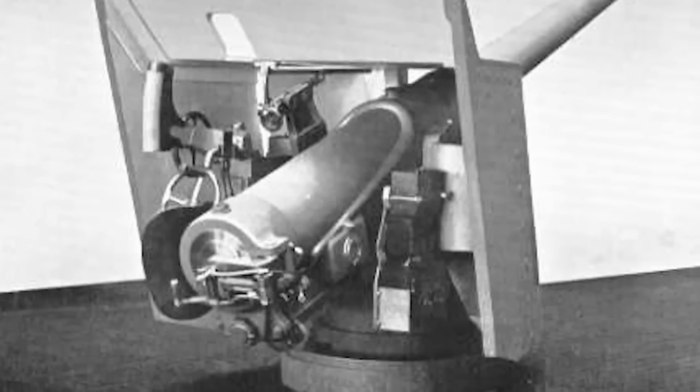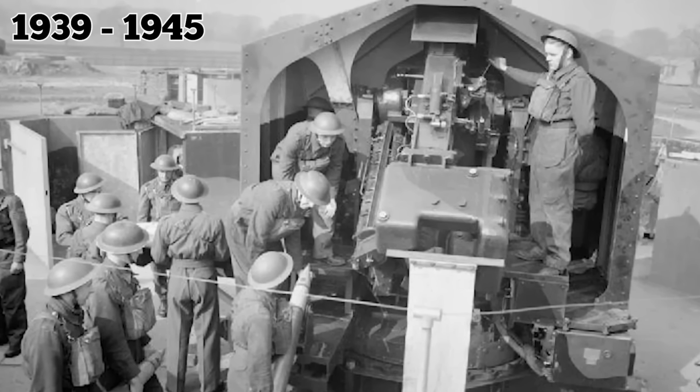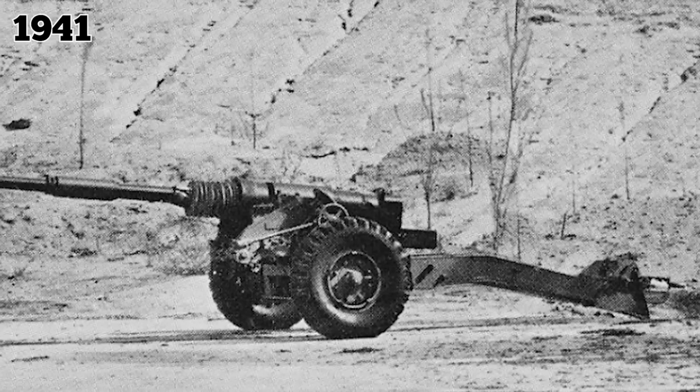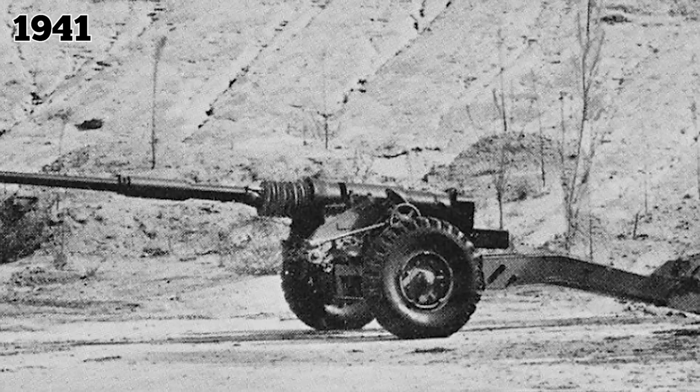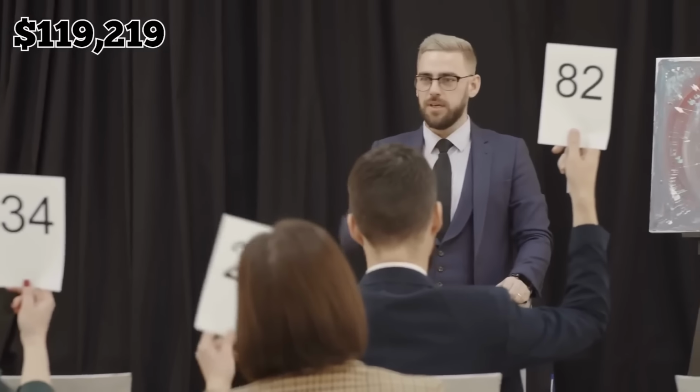The fort, like Bull Sand, was manned by the East Riding Heavy Artillery Regiment from 1939 until 1945, when it was armed with 2 12-pounder guns. In 1941, these were reduced to 2 6-pounders. Both forts were decommissioned in 1956. The Hale Sand Fort was sold at an auction for $119,219 in 2018.